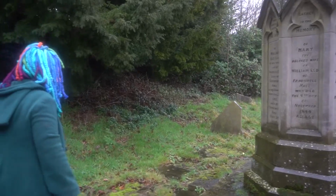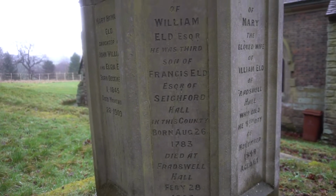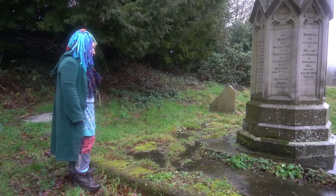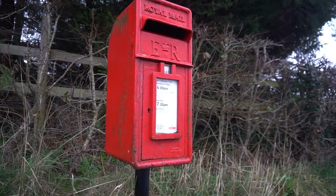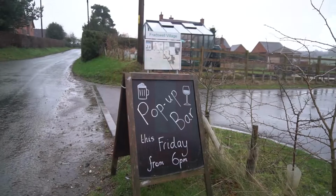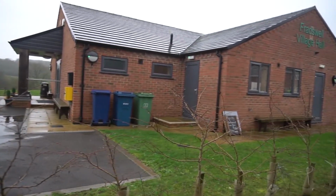Oh, we recognise the name Eld and the village Seiford from a previous video. The new village hall in Fradswell was born out of necessity and the tenacity of the villagers themselves. Like in Gayton, the villagers in Fradswell formed a community group to set in motion a project to build the new village hall with the help of a lottery bid.